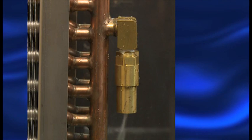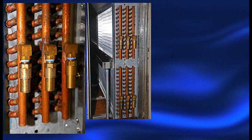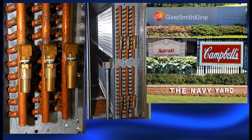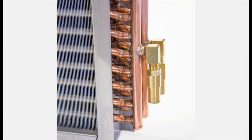Multiple freeze and thaw tests in wind tunnels have proven that the Cooney Freeze Block works in the laboratory. Users that have installed it throughout the United States have proven that the Cooney Freeze Block works in the real world. The Cooney Freeze Block provides the ultimate defense against frozen coils and associated damages.